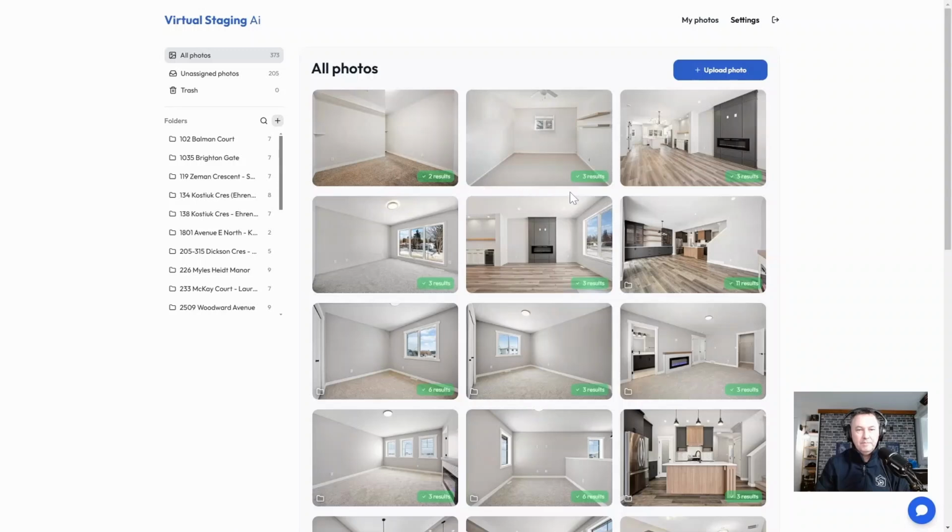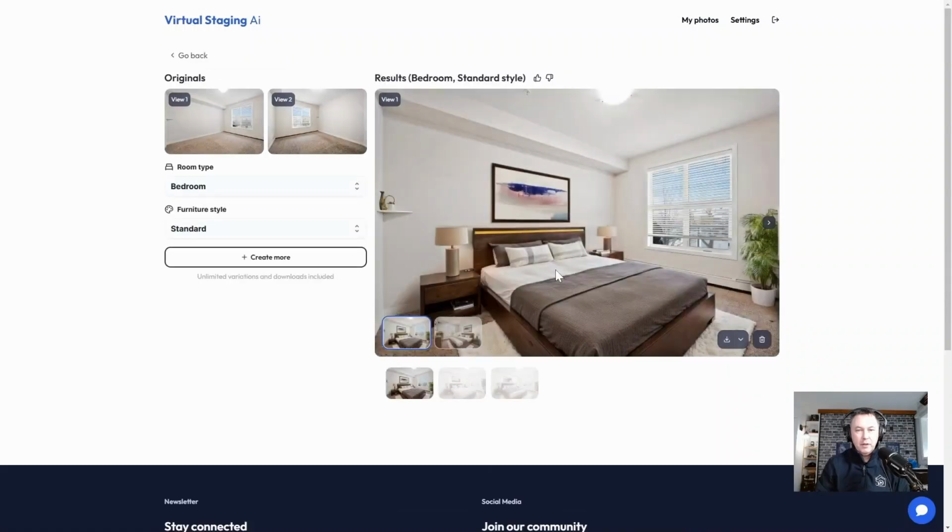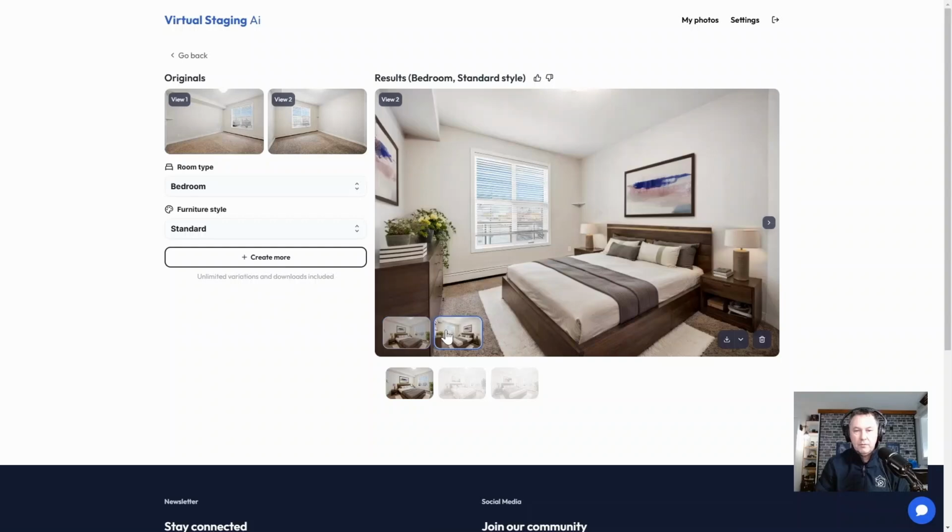So we go, we're done. Click in here and see what we got. So view 1. Let's see what view. So we have the furniture in here. There was a shelf here. They put some stuff on it. Looks great. Placement looks great. Carpet looks good. And then view number 2. Same furniture. See that this end, it looks good. Oh, I love this. This looks great.